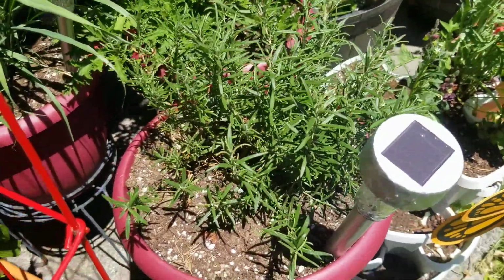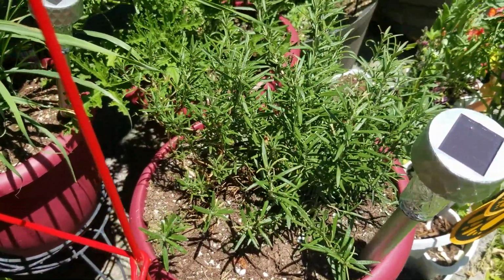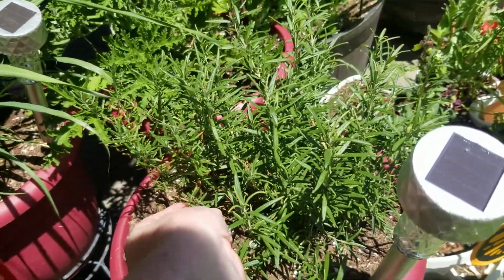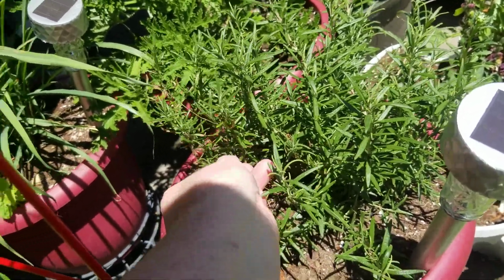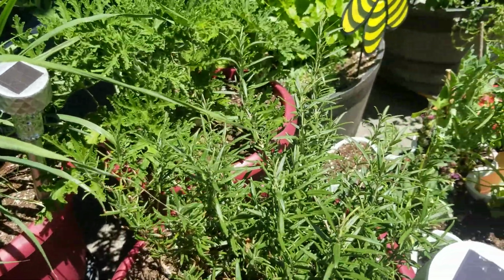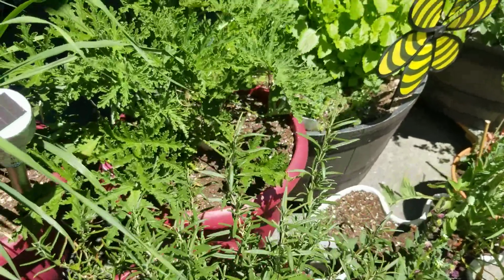There are the rosemaries. They are doing great. Like I said, there's still a little brown on these ones. It's not new growth. I just haven't gone through and picked it all out, but they are growing great.